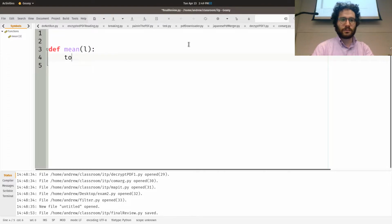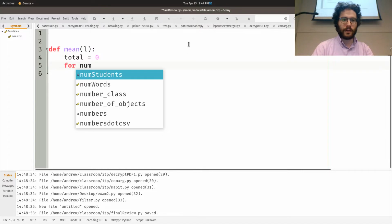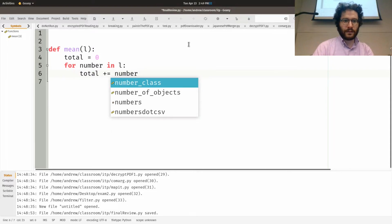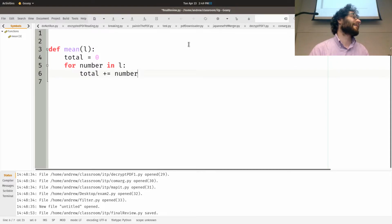So let's just do a running sum. Total is equal to 0. For number in L, total plus equals number. That adds up all the items into the total. Then we have to do the total sum divided by the total number of numbers.